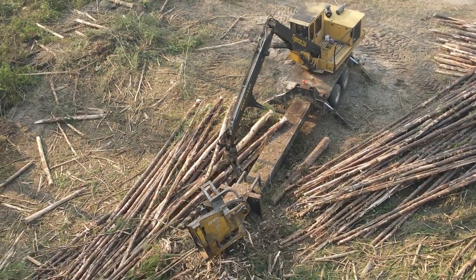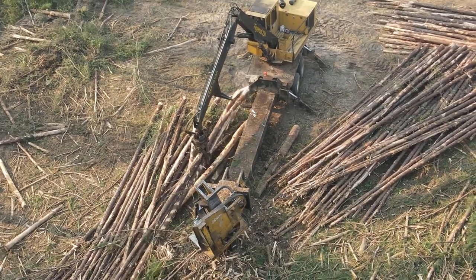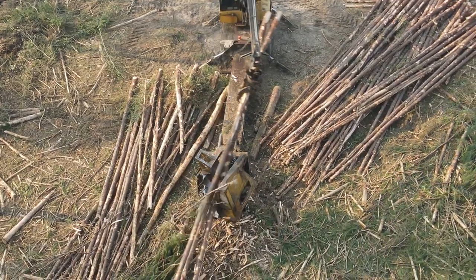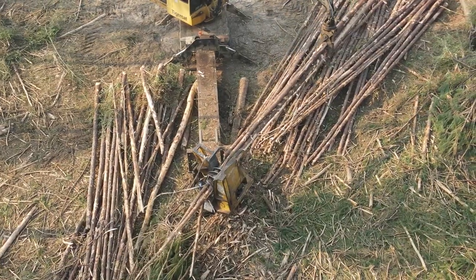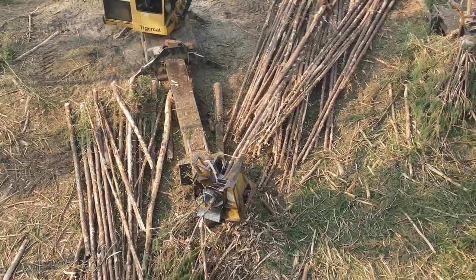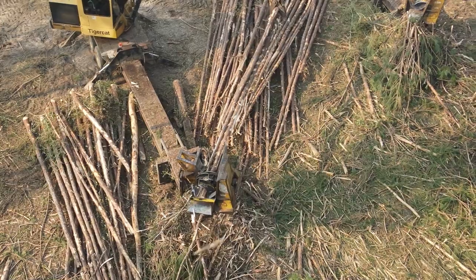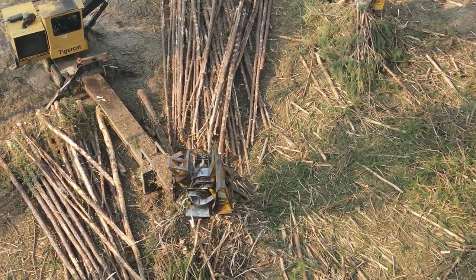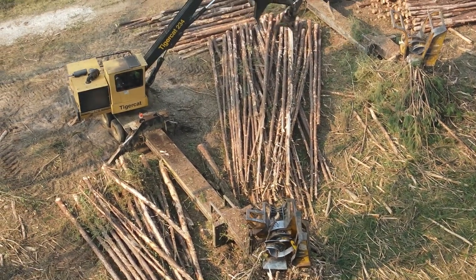See how he's sorting his wood there? There's several mixed pieces and stuff like that. So what he's trying to do is find, you know, equal pieces of wood to where you don't have a whole bunch of short or a whole bunch of long mixed with short. D-limbs easier.